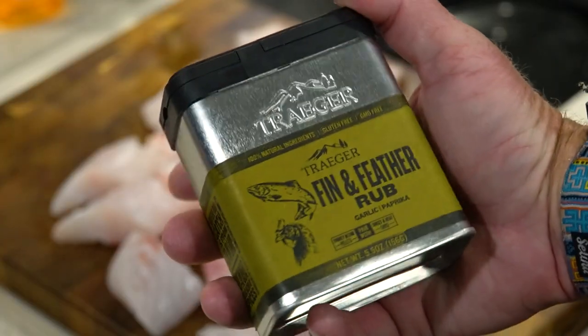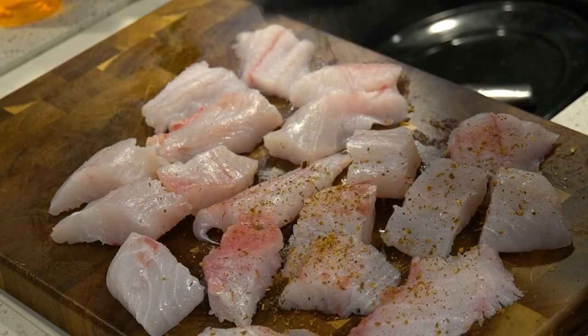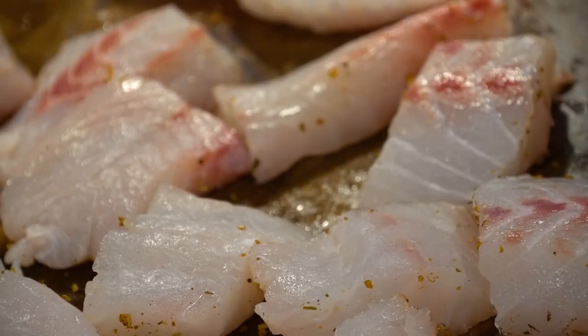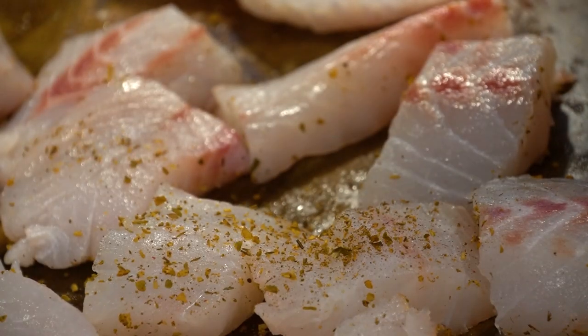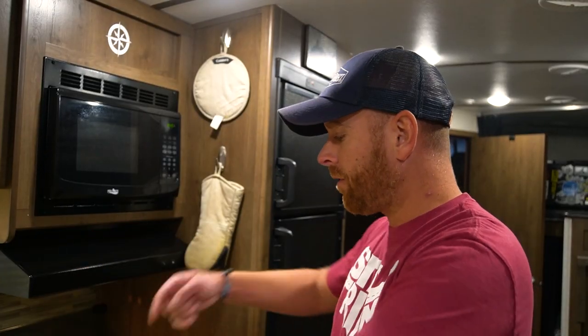Much better. Now we're going to season up the fish directly with this Traeger fin and feather rub. This is kind of my go-to fish seasoning. I love this stuff. Then we're going to get some flour seasoned up with salt, pepper, and garlic powder. Again, we got a simple egg wash, nothing fancy. Got some vegetable oil in the pan heating up, and we're about to dunk these bad boys.